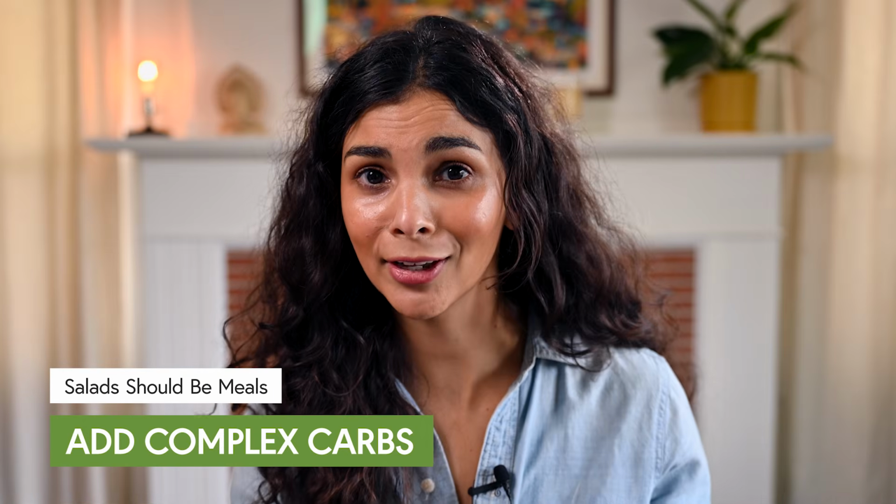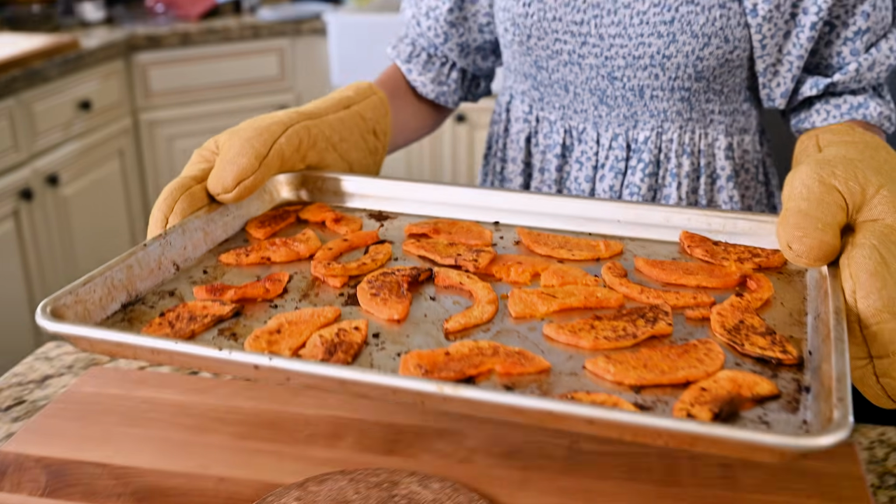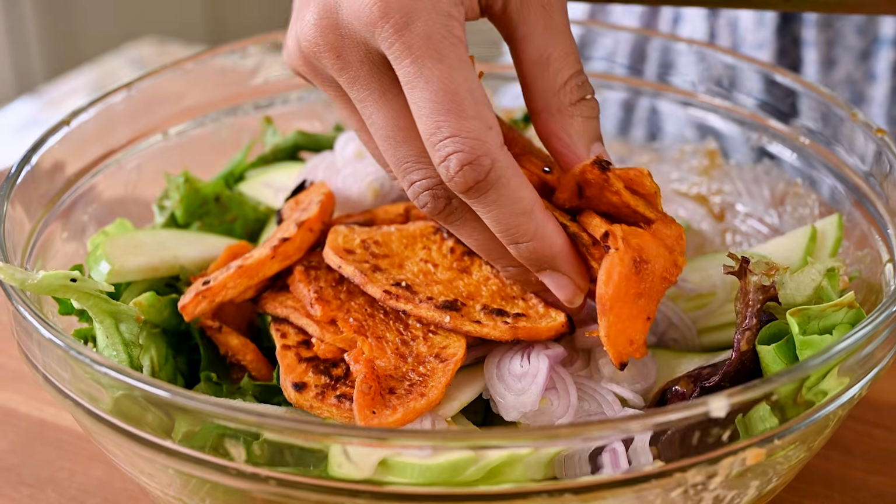And don't forget the complex carbs. As I mentioned, my favorite right now is toasted crispy quinoa, but you can also stir in some cooked grains like barley or brown rice or farro, or some roasted winter squash, sweet potatoes, or carrots.